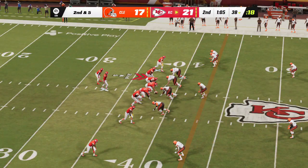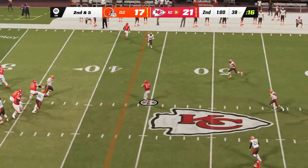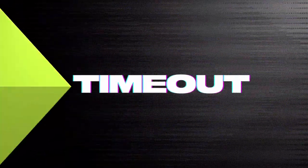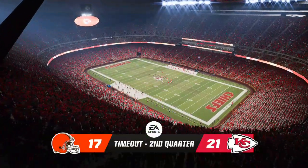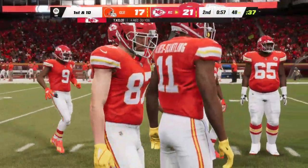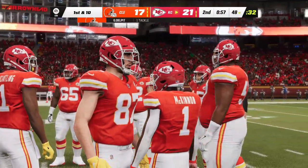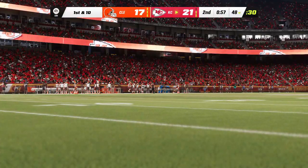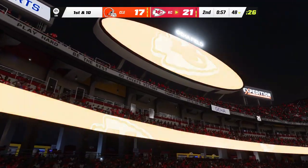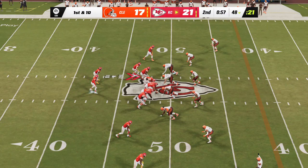Creeping up on a minute to play in this first half. Mahomes to throw once more. The tight end KCvsCLE has it over the middle. And he slips up past the 45 before being tackled. The Chiefs will use the first of their timeouts as the stoppage will come with a little under a minute to go in this first half. Two first downs have them up near midfield now on 1st and 10.